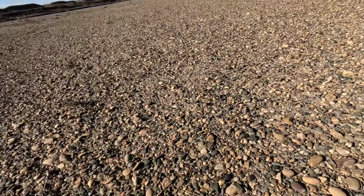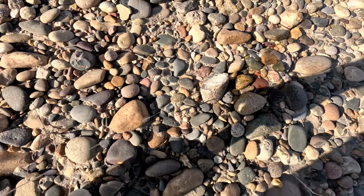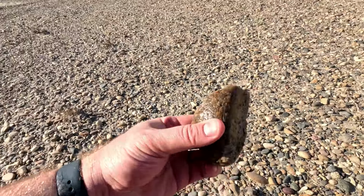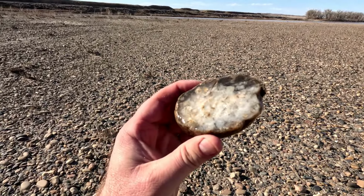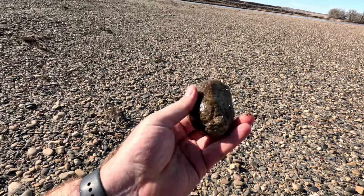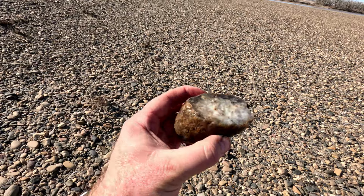I think I might see one. It looks like it's already been cut by a saw. What the heck? That's kind of interesting. It's really white in there. Look how it's cut.